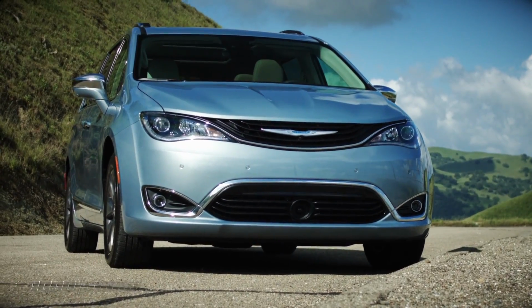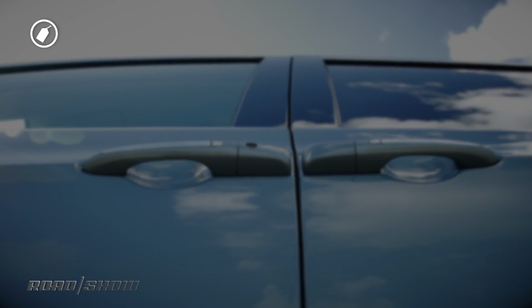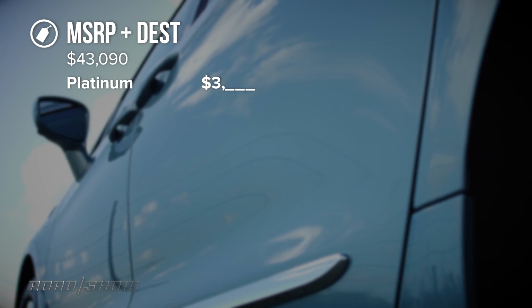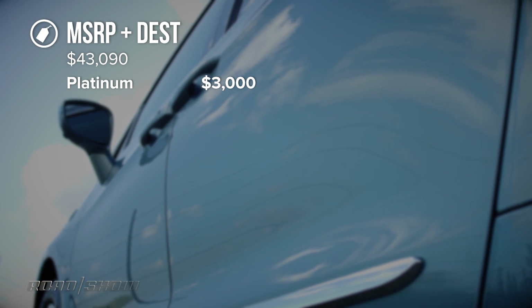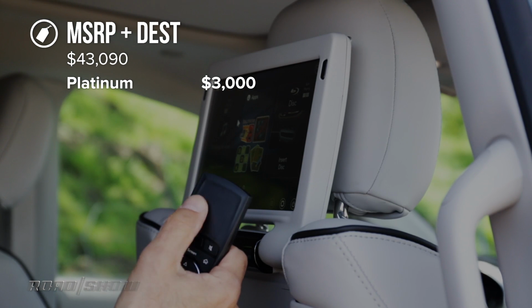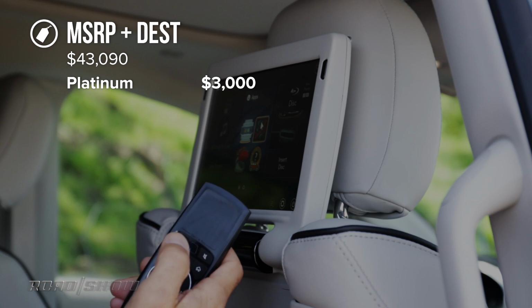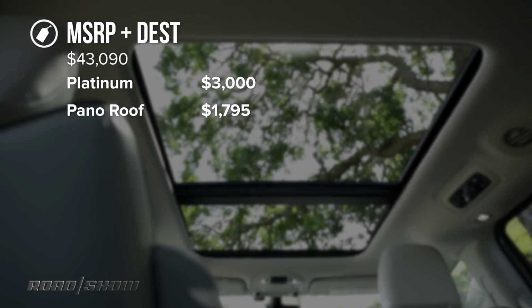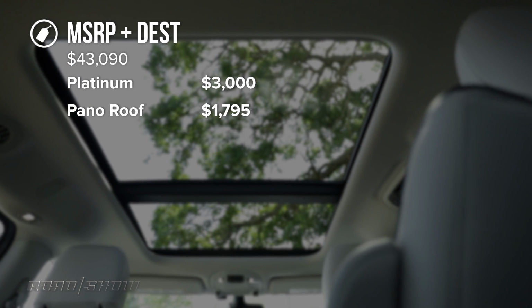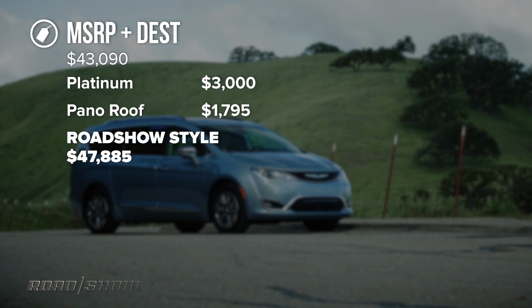You can get a new Pacifica for under 30 grand, but it won't be like this Pacifica. The hybrid starts as a premium level at about 43 with destination. But then there's the Platinum package we have. For 3 grand, you get the driver assist technology, the second row media system, I could live without that, and a special key for teen drivers that limits top speed and such. The panoramic roof makes total sense to me on a luxury minivan, but it's pushing $1,800. All in, we're about $48,000, and that's about as far as you can take one of these.